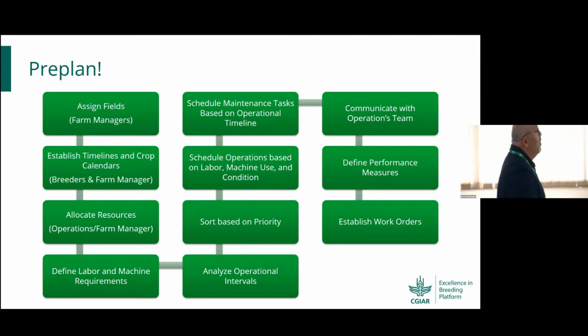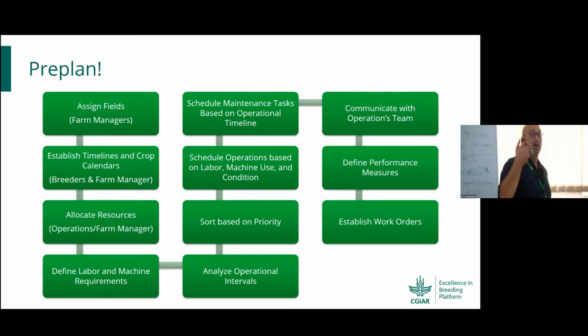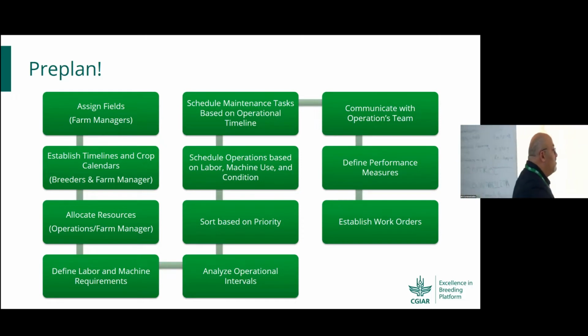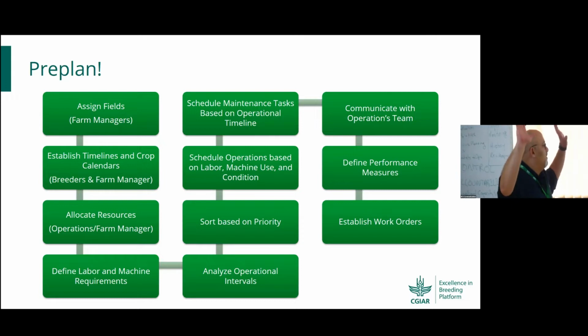Sometimes things can be autonomous. Pre-planning and communication will help with that. Provide accountability for our work. We define our performance measures. What says that I'm doing the correct job? Well, I can go to the field, say yes, I'm done, thank you so much, I plowed. And you go to the field and you stand there and you come back and say, let's do it again.